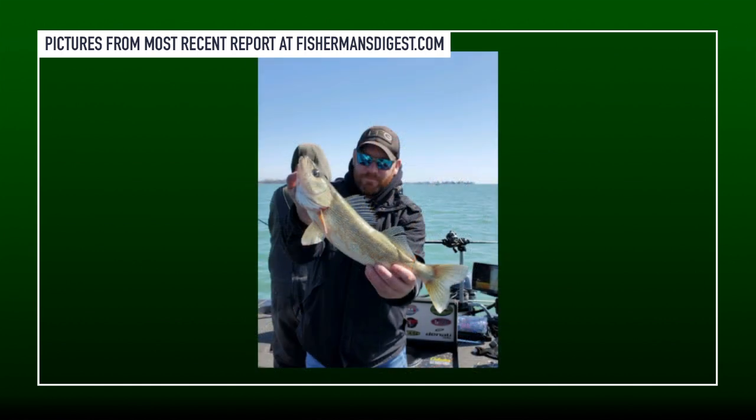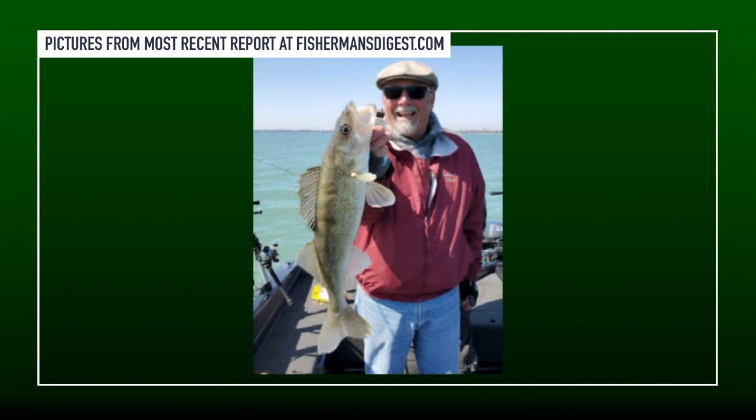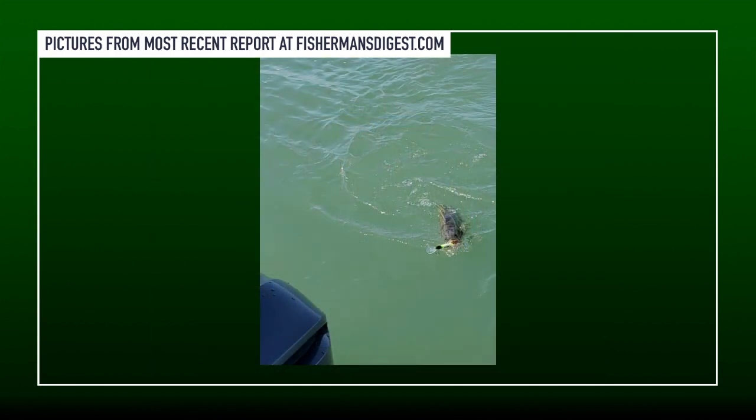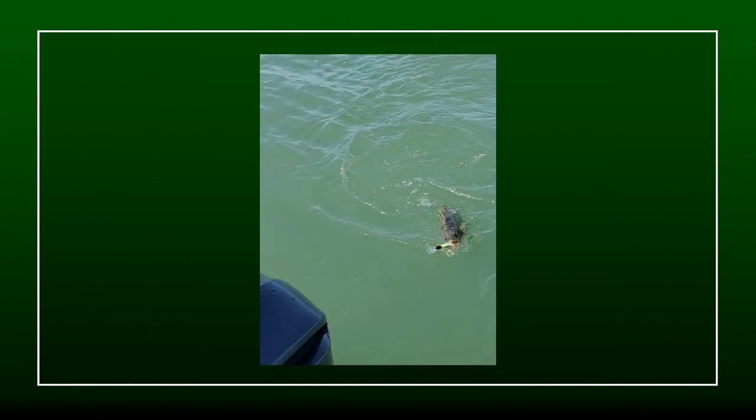Now, the best sets have been 20 to 50 back on brightly colored bandits. Typically on the sunny days, either a chrome-based lure with added color or a shiny gold-based lure with added color seems to be the best. On the darker, cloudy, or really windy days, then the absolute fluorescence, like a white-based body with added color, seems to be working the best.